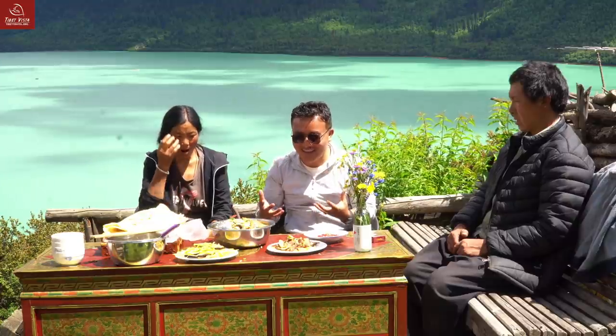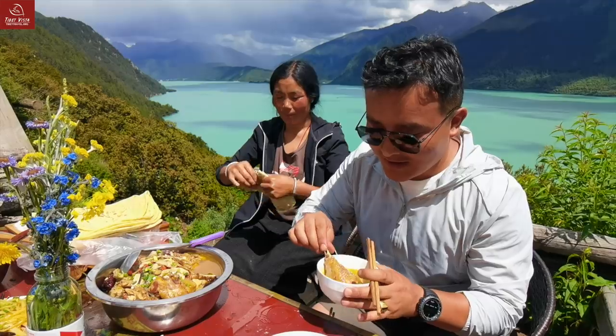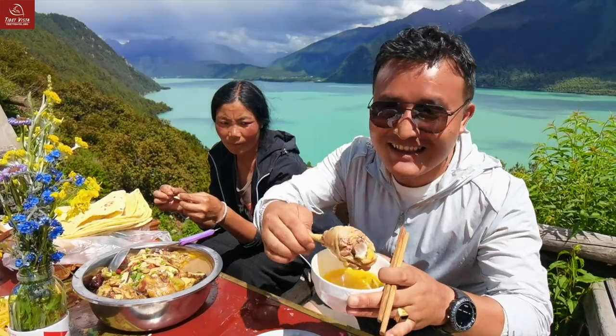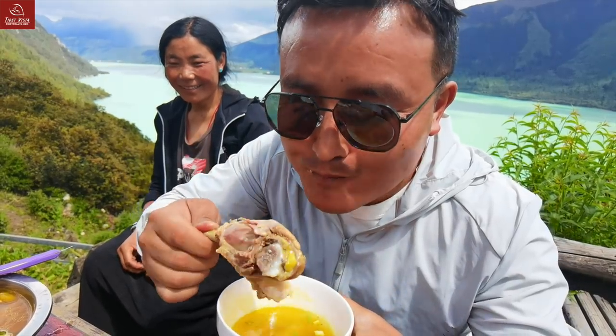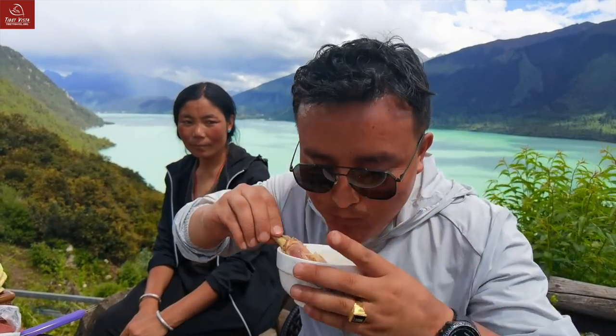It looks so healthy. And first, I'm gonna try this mountain chicken soup. Looks so yummy. And this is going to be my first try, the mountain chicken. That is so delicious. It just reminds me of my childhood with my mom. There's no word to explain how delicious this chicken soup is. Amazing.